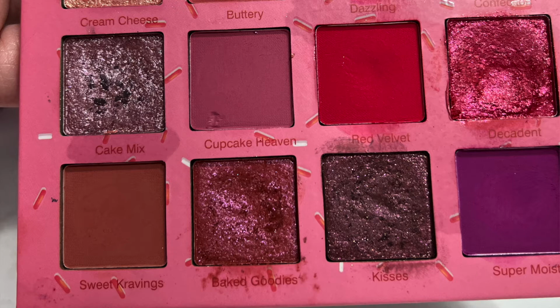Beside that, on the bottom, we have Sweet Cravings, which I've used 2 times. Kisses, which is that darker matte, I've used once. And then Super Moist, as of the last update, I'd used it 4 times. I've since used it 3 more times for a total of 7. And then Decadent, which is the kind of red shimmer that's by Red Velvet, I've actually used that 2 more times. Baked Goodies, which is the one on the bottom shimmer, I've actually used that once.